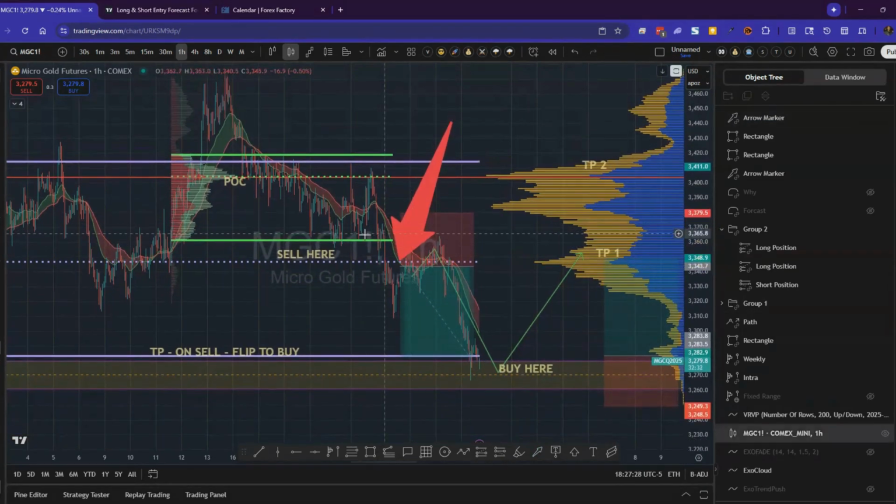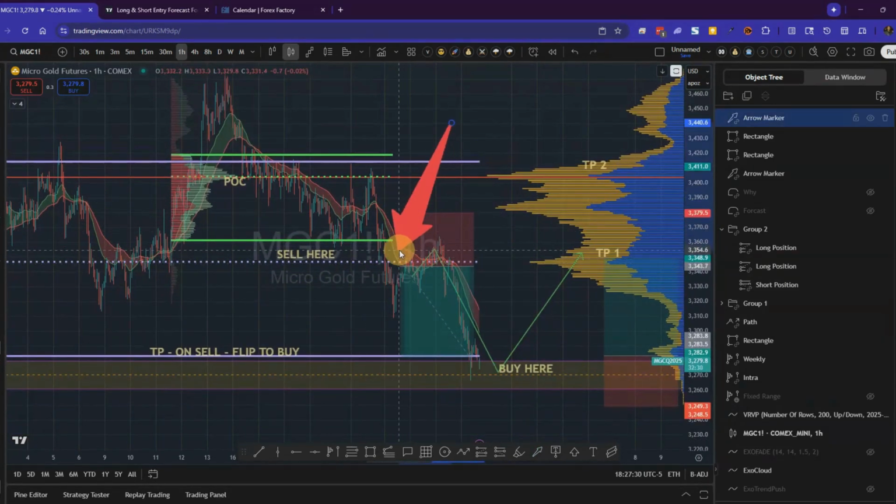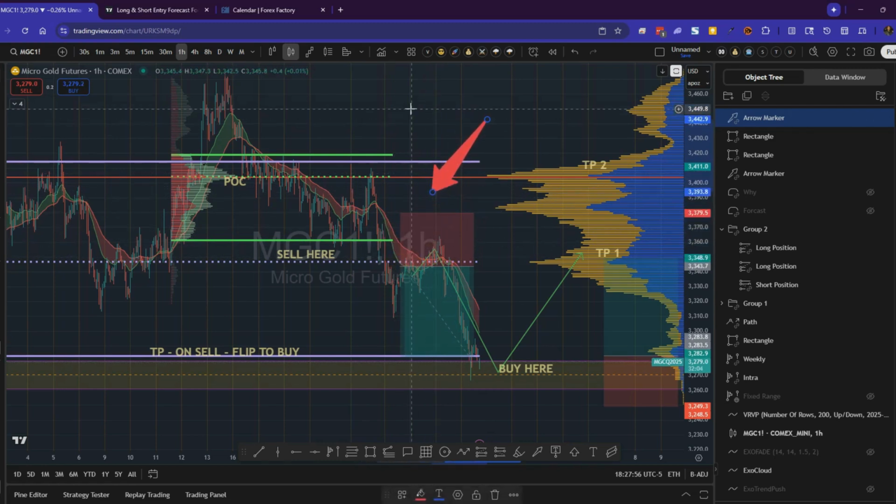That's when, oh yeah, right here was when I think I gave the signal the first time around, and then when we came back, this was where I took the trade. I took the trade based off of the 4-hour ExoCloud, because on the 4-hour it was the first time we would be retesting the ExoCloud. The ExoCloud is a trend indicator.